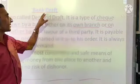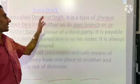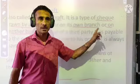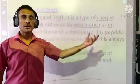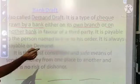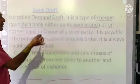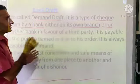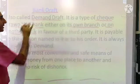But if it is a demand draft or bank draft, why is this demand draft or bank draft also considered as a check? In this case, one bank is drawing the check on another bank or on another branch. That means bank to bank. So it is drawing of check from one bank on another bank. So this bank to bank check will be termed as demand draft or bank draft.